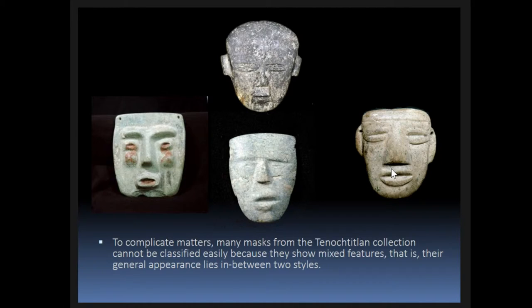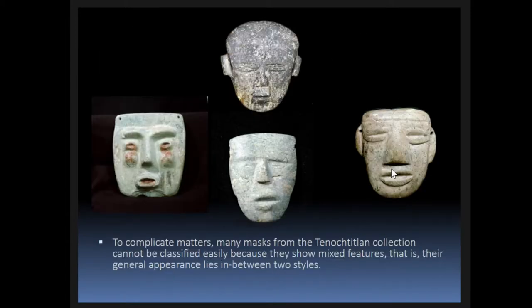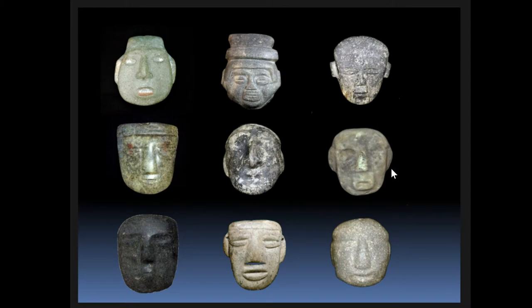And then to complicate matters, there are many masks that cannot be classified in one precise style, because they share features between different styles. So they are in between two styles. You see some examples here. There are more examples in this.